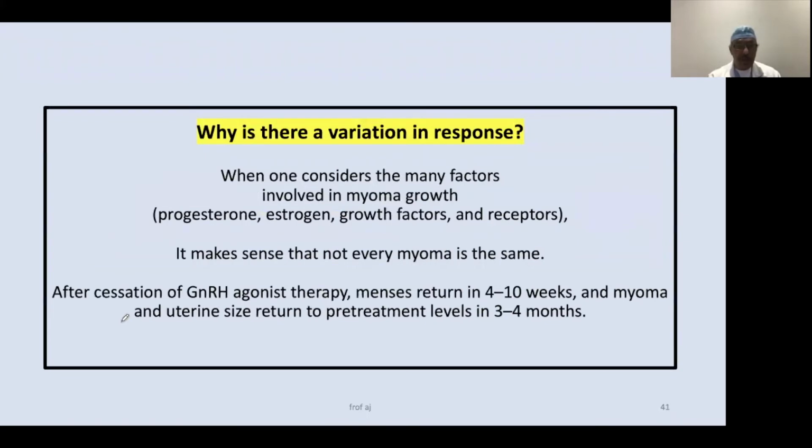Where is the variation in response when one considers the many factors involved in myoma? We have progesterone, estrogen, growth hormone receptors, they are all available, and every myoma will respond differently. It makes sense that every myoma is not the same. After cessation of GnRH therapy, meaning after 4 to 10 weeks, the myoma and uterine size return to pre-treatment level after 3 to 6 months. And this is why a lot of surgeons do not prefer it, because you're just delaying the surgery for 6 or 8 months or a year.